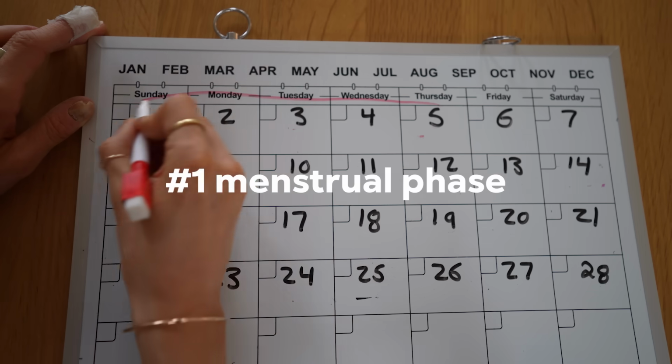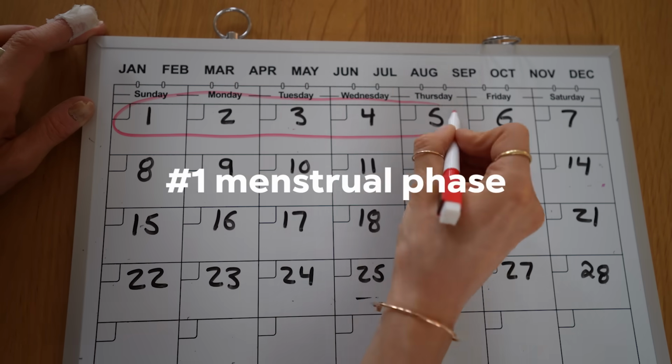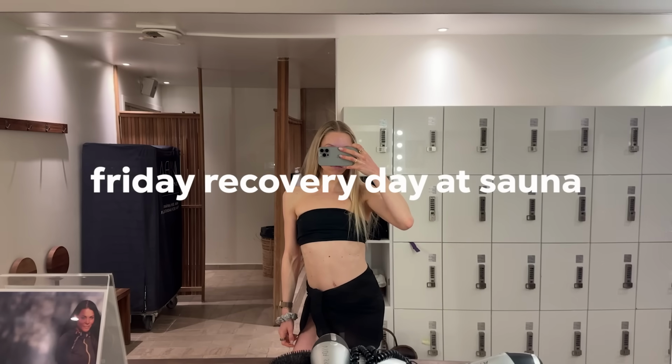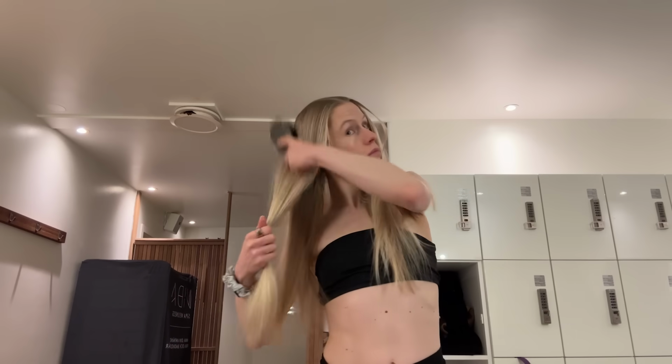So all these cycle things are literally counterintuitive to women's cycles. It's kind of crazy. So here's what the science actually says. Your menstrual phase, so day 1 to 5 when you're bleeding. This is when you should be doing sprints and weight training. And then yes, you're going to have some cramps and stuff like that, but the best thing you can actually do, according to Dr.